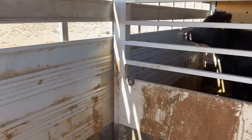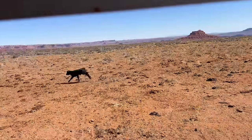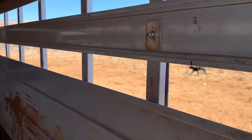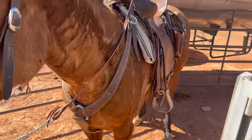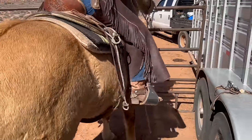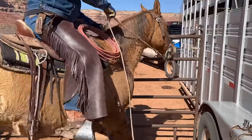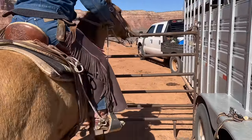Okay, we got the cows, but we did not get the calf. So we gotta go get the calf. Dang it. Got a little bit wild there for a minute. The cows ran pretty hard, so I had to turn the video off. Sorry about that.